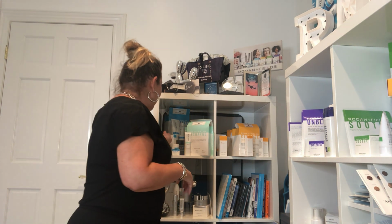Or you can just wear it as a lip gloss, or you can actually put lipstick on top and it'll stay really for a long time. And it will hydrate your lips. It is really a great lip serum, and kids love it too, especially when they get those rings around their lip.